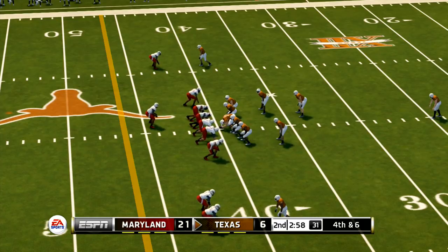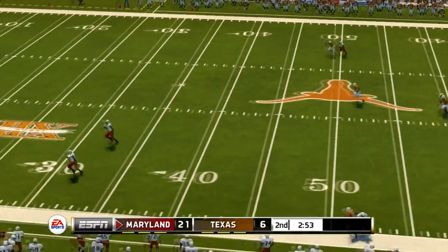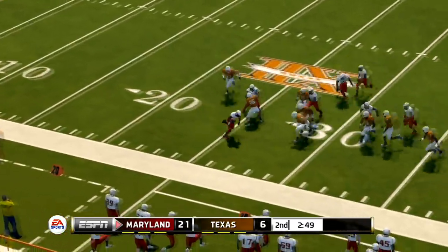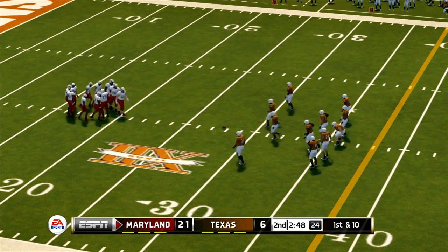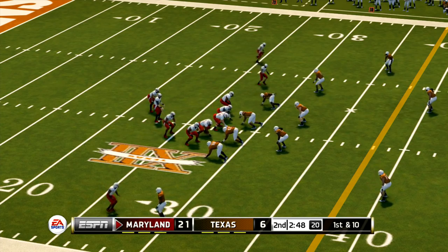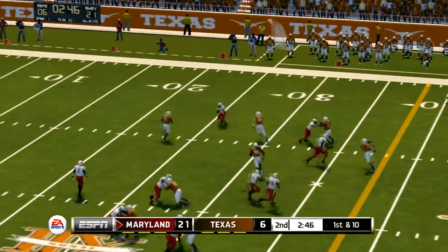Dixon is the punter. It's away, and it's a booming punt. He fields the punt at the 13. Brought down at the 28. And offense is back on the field after running the ball very well on their last drive. This offensive line really opened up some big gaps for the running back last time.